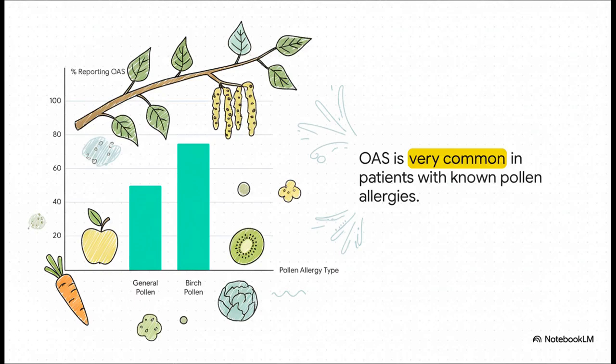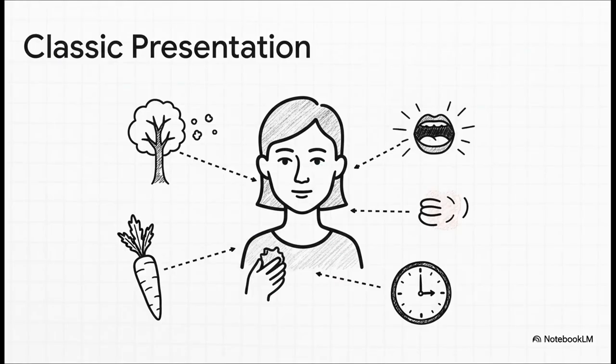So yeah, this is way more common than a lot of people think. Honestly, the history is everything when you're diagnosing this. You're listening for that classic story: a patient with seasonal allergies who gets a rapid onset of oral symptoms, the itching, the tingling, pretty much immediately after eating a specific raw food. And just as important, these symptoms are fleeting. They're gone, completely resolved within an hour or so.